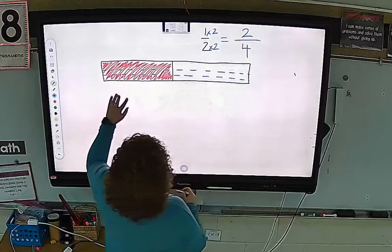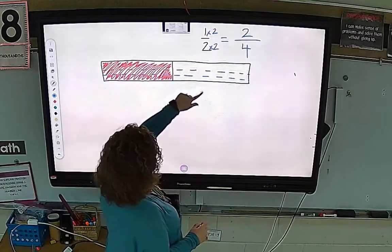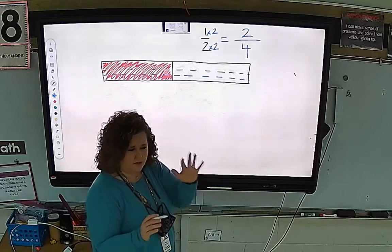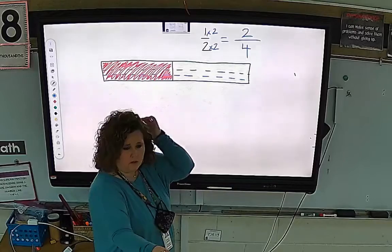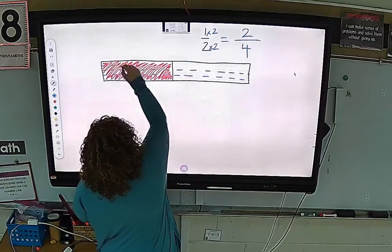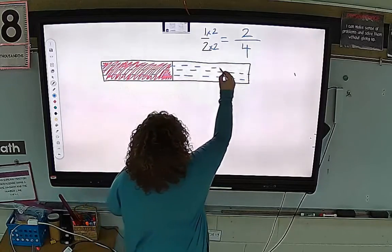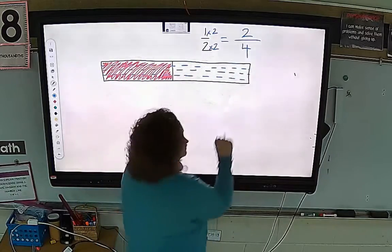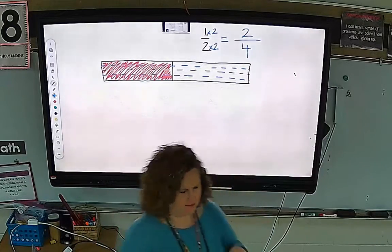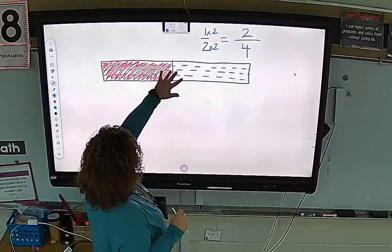How many pieces do we have total now? 1, 2, 3, 4, 5, 6. Okay, so we're headed in the right direction. But what else do we need to do? One more time. Okay. And sometimes, hey, I've done this longer than you have, and I still have to stop after I've created a horizontal line and go, okay, how many pieces do I have now? So now we have 1, 2, 3, 4, 5, 6, 7, 8.